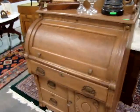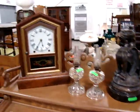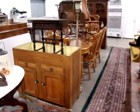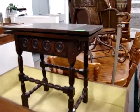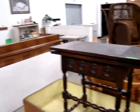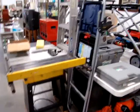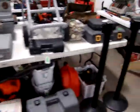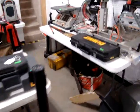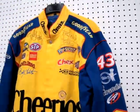Cylinder roll. Dry sink. CJ Kittinger on the table. Lawnmowers. We also have a lot of tools. Table saws, and we got a lot of great stuff. We also have the race jacket, with Richard Petty and Kyle Petty's autograph on the jacket.